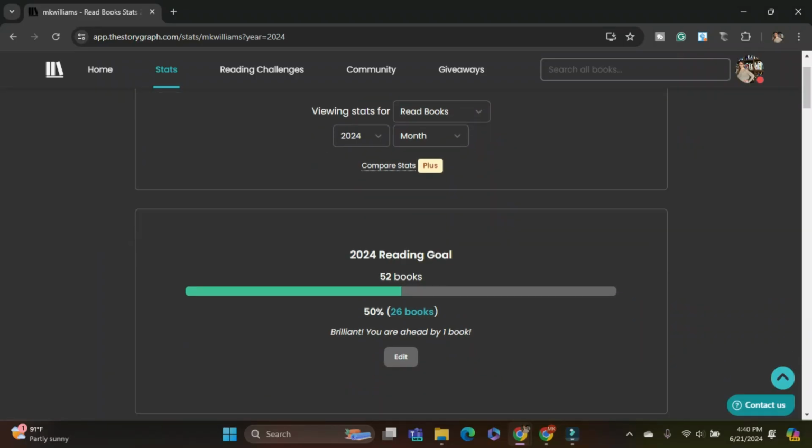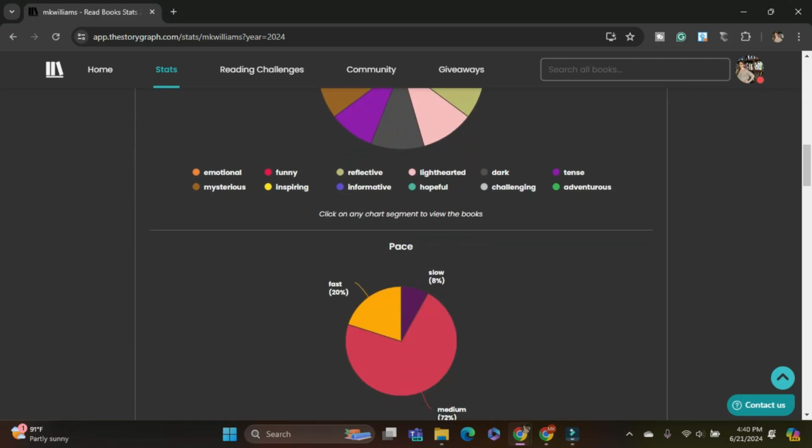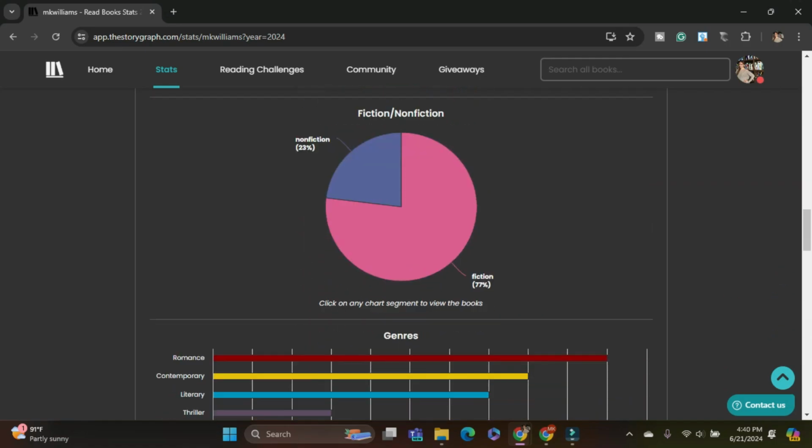I do really like all the graphs and charts that Storygraph has because I'm a nerd. And I do like how on the home screen random books from my TBR will pop up every once in a while. So it's like, that's right, that is on my TBR. I should check that out. So I did like that.